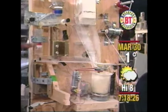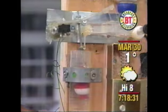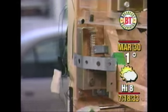Now we have water pouring into our measured volume here. Watch for the little fishing float to go up. So what's the brains of all of this? What's actually running all of this? What's running this is the computer. The computer over there, yeah.